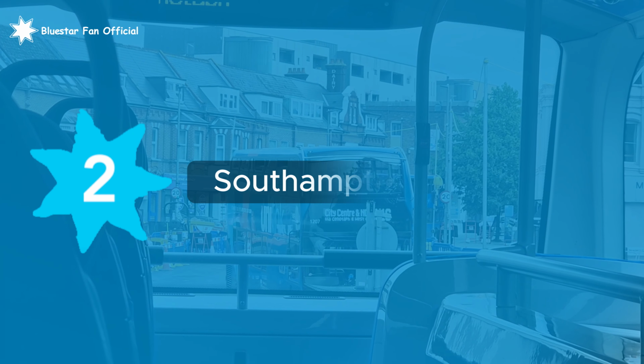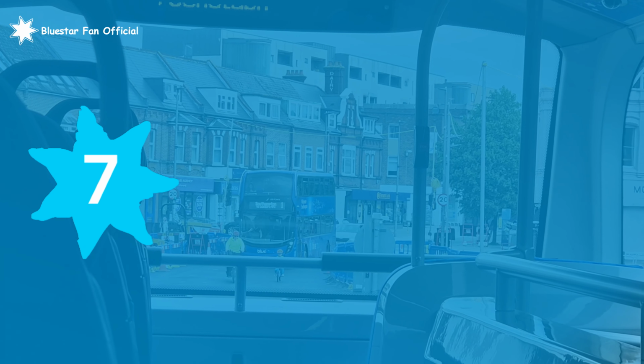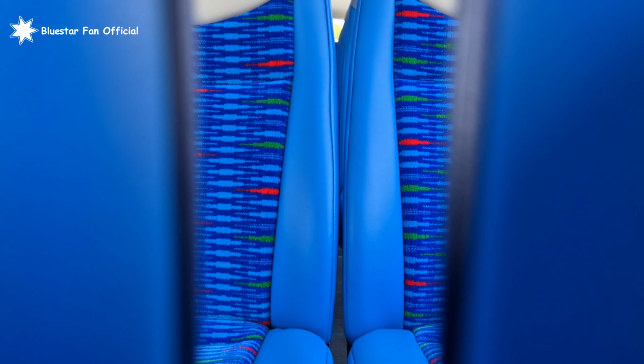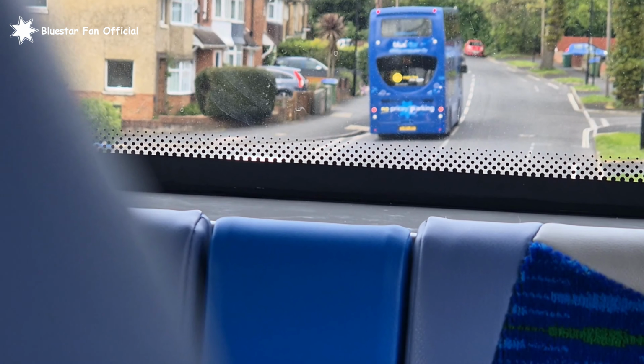They will be run on the Bluestar 2 route between Southampton, Eastleigh and Fair Oak, and on the Bluestar 7 between Sholing and Lord's Hill. Now, something that everyone will probably notice with the new fleet is the brand new interior, which can already be seen both on Southern Vectis on the Isle of Wight and more buses in Bournemouth and Poole, another company of the Go South Coast family. Notably, there are the brand new seats, and with them a brand new moquette, which I've got to admit does look really good.